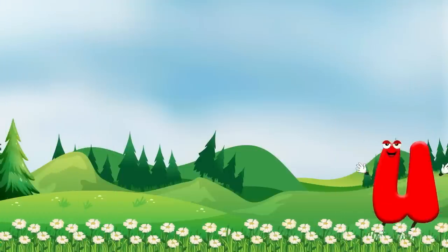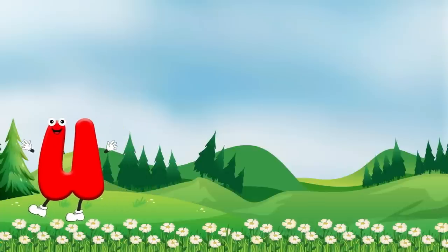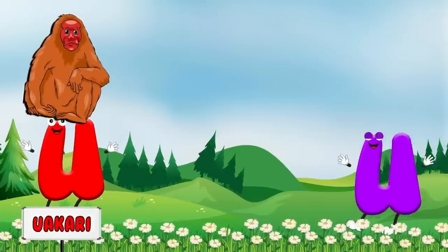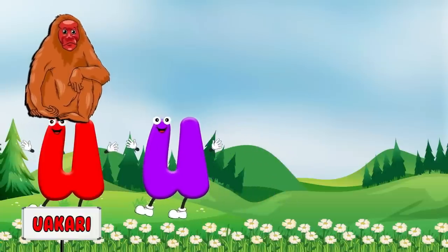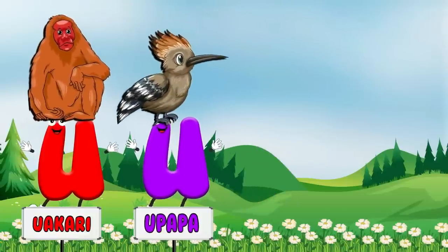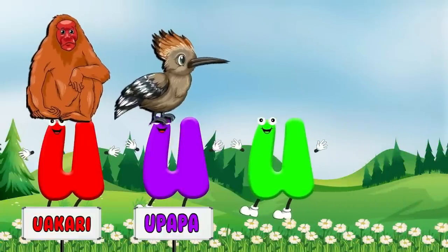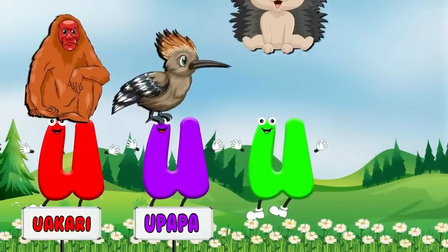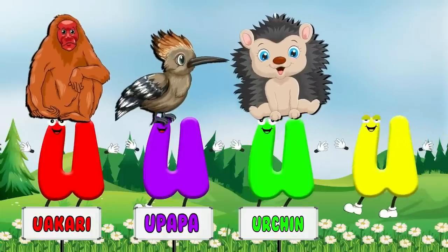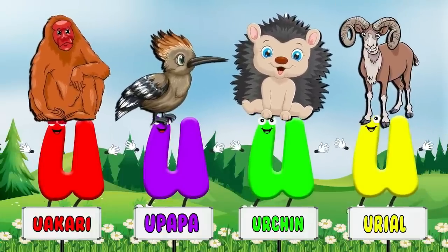So we did four animals with the letter U. Uakari. Hoopoe. Urchin. Urial.